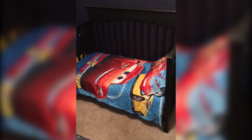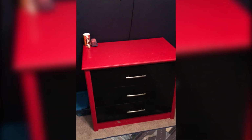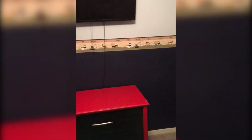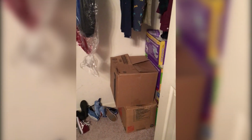His car toddler bed, I'm getting rid of that. I'm gonna get a twin size bed. I'm getting rid of this ugly dresser, which he has ruined over time. I might keep that, don't know yet. TV stand, but the TV might be moved to this wall. And here, getting rid of those boxes. Those boxes are from when he was a baby, so it's just extra clothes. His shoes, he doesn't have a lot of them, so that's not too hard.